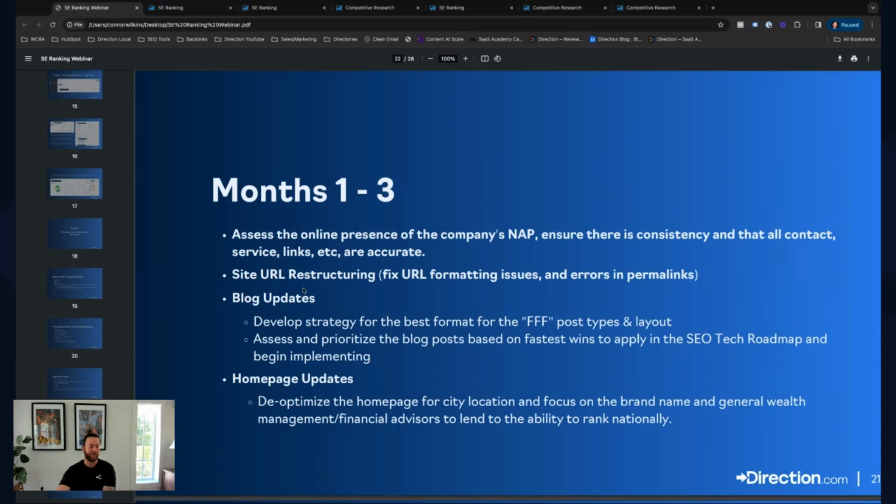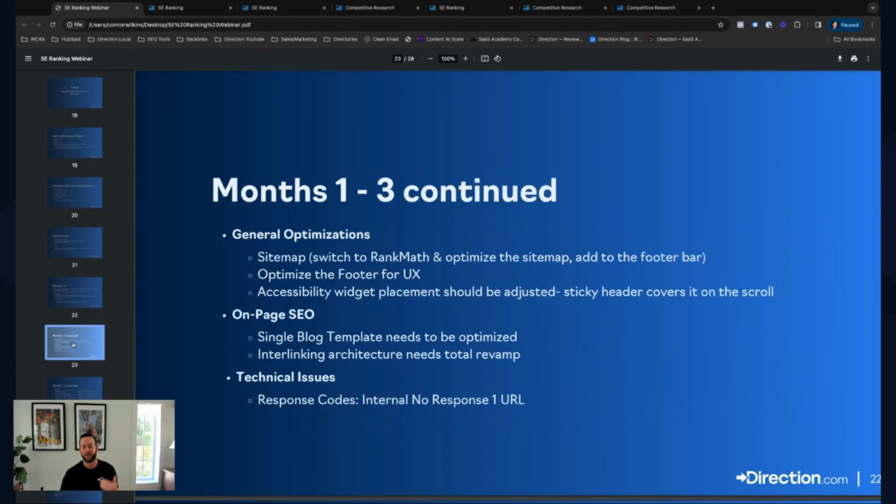So we needed to restructure all of that in months 1 through 3, develop a strategy for their, we call them FFF. It's a certain blog category that's very short form content that doesn't have SEO value. So we need to repurpose it in a way that wouldn't detract from what we were trying to do with SEO, but still allowed them to engage their audience with the short form content. And then, like I mentioned earlier, de-optimize that homepage for the city location and focus the brand name and general wealth management, financial advisory services to lend the ability to rank nationally. And then it kind of goes like this, where we're showing everything that we want to do in months 1 through 3, from content, technical, and backlinks.